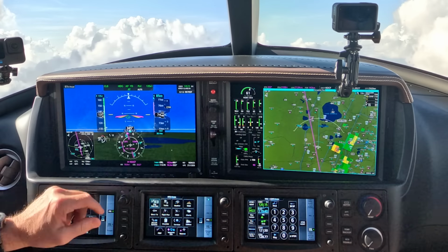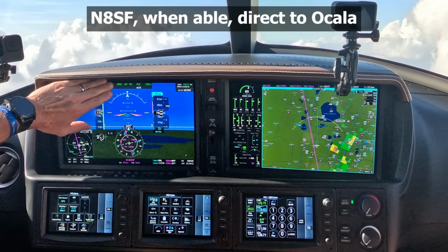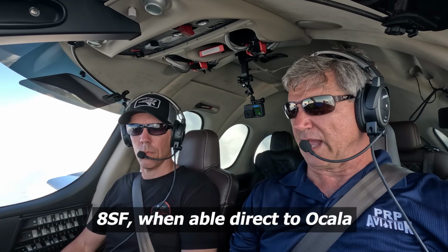So if we were to look at just a regular Cirrus aircraft with Perspective Plus, or Touch, we wouldn't have this field on the flight mode annunciator. One able direct to Ocala. 8 Sierra Foxtrot, one able direct to Ocala.